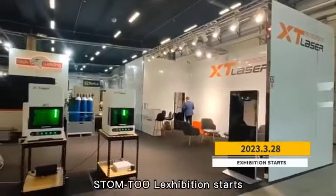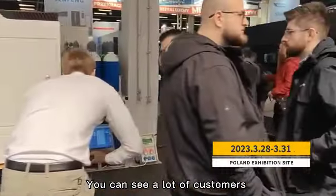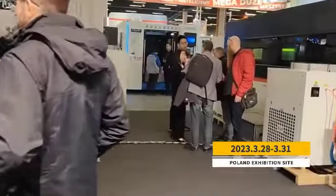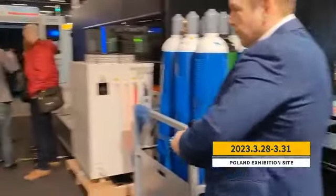The Storm Tour Exhibition starts. This is our booth. You can see a lot of customers standing at our booth. XT Laser machines are very attractive.